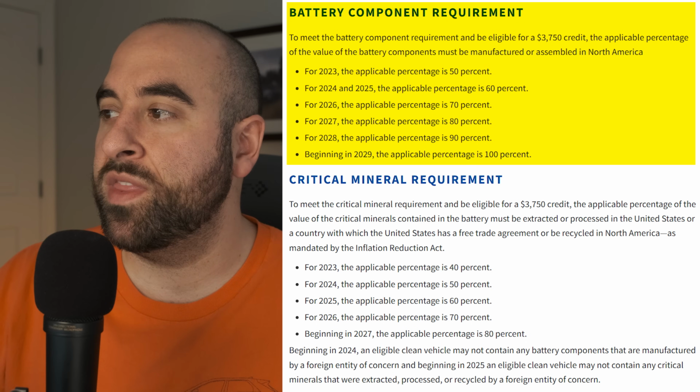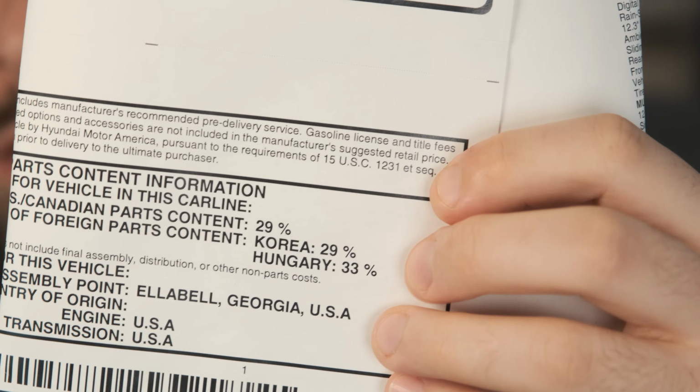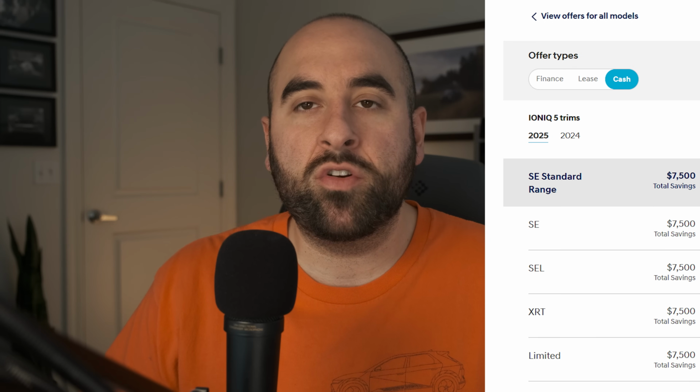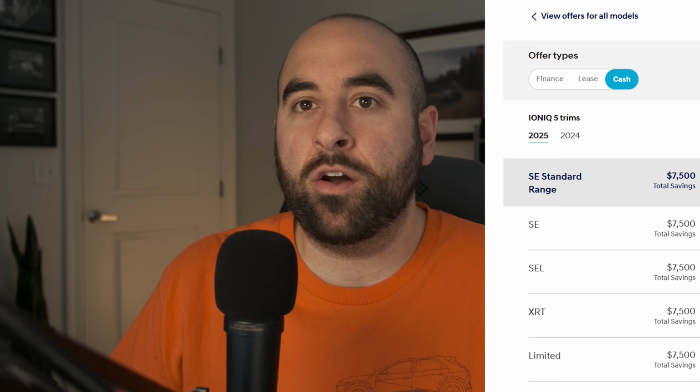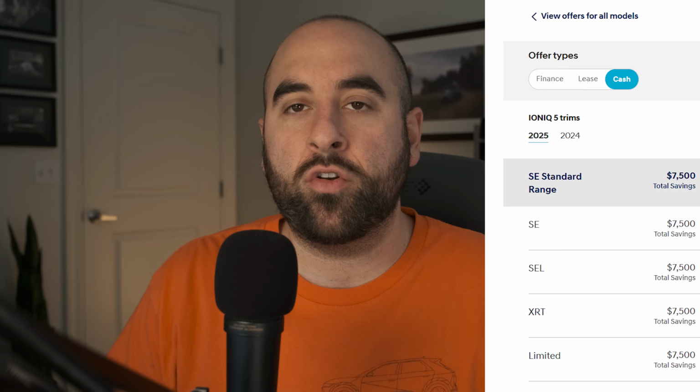The other half comes when the battery is manufactured or assembled in North America. So up until now, the new Ioniq 5 has not met this. Even though the new car is built in the US, the battery is coming from Hungary. So that has been a problem which has prevented it from qualifying. Not that it has really mattered, because Hyundai has been discounting the $7,500 tax credit on top of its cars as it stands today anyway. So either way, you're getting a $7,500 discount.